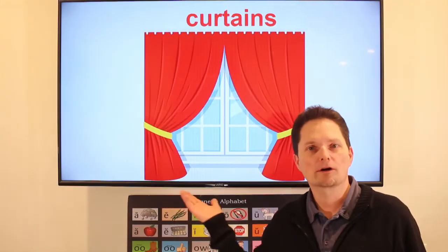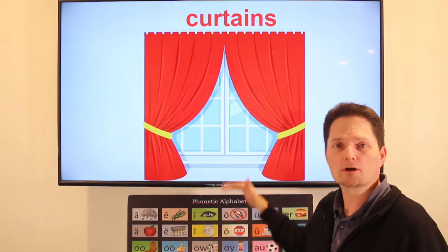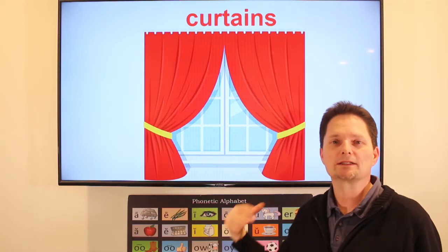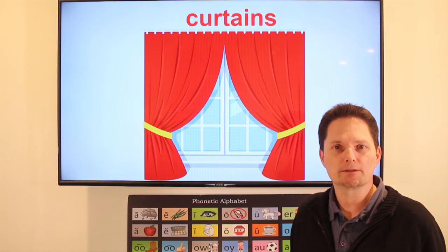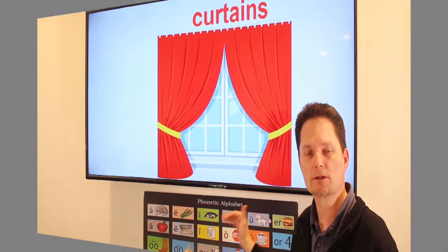Very good. There are curtains in the window. They are long curtains. They are red curtains. "There are" expresses existence. There are curtains in the window. "They are" is for description. They are red curtains. They are long curtains.